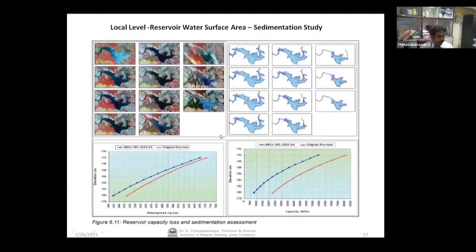And this is another example. If you have a reservoir, all of you know that the reservoir gets water from a river, and the river has a catchment area. In the catchment area, when there is a rainfall, the water that is coming through the river, you try to block it with your dam, and then a reservoir is created. For example, for this particular reservoir, in various months, on different dates, the satellite data is given, and the water spread area is shown on the right-hand side. So I can readily extract how much water spread area is there in this reservoir on different dates.